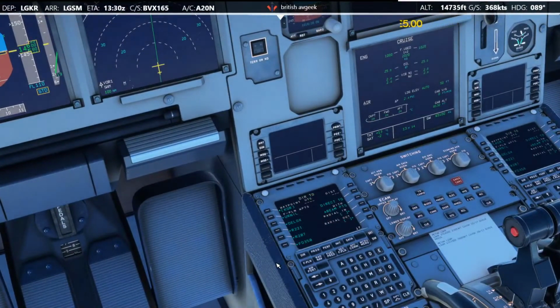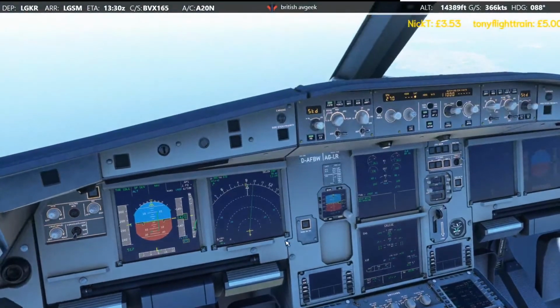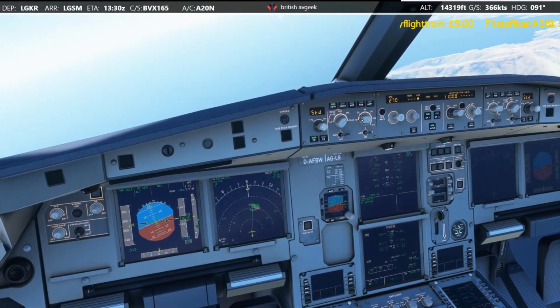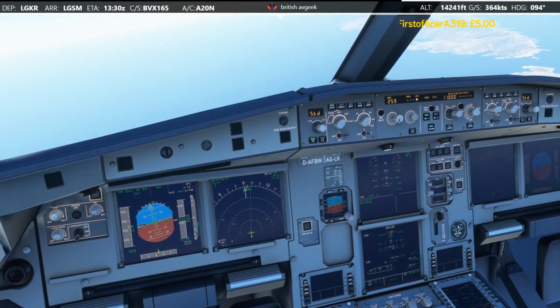Proceed direct Delox, Osprey 165. This is where now possibly we break the aeroplane. Alexander, thanks for your tip, and thanks for your kind words for both myself and Evan there. Proceed direct Delox. We've actually been given a shortcut now, so we're not even doing the VOR DME arc. We're going straight to the initial approach fix. Let's start to slow this bird down.